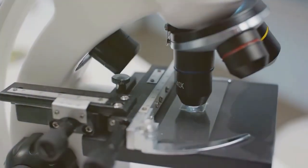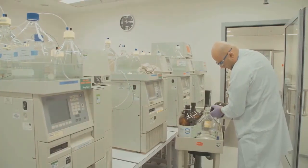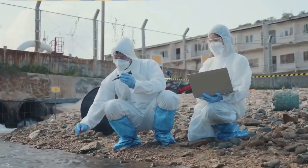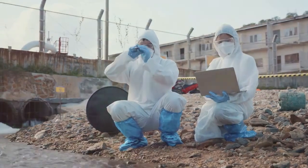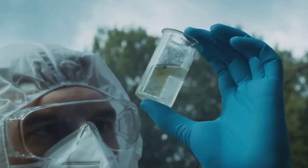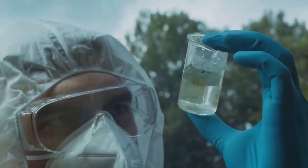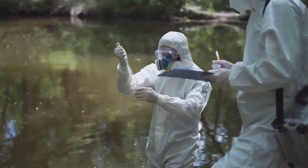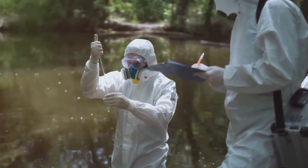The spectrophotometer is also a crucial tool in clinical applications and environmental studies. Clinicians use it to analyze blood and other biological samples, aiding in disease diagnosis and treatment. Environmental scientists use it to monitor pollution levels, helping us understand and mitigate our impact on the planet. All these applications and more are made possible thanks to the humble spectrophotometer. Its ability to measure light absorption has proven invaluable across multiple scientific disciplines, driving research and innovation in countless fields. Without the spectrophotometer, many of the discoveries and advancements in science we see today would not be possible.